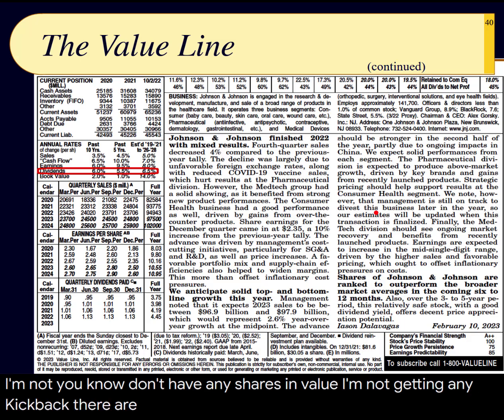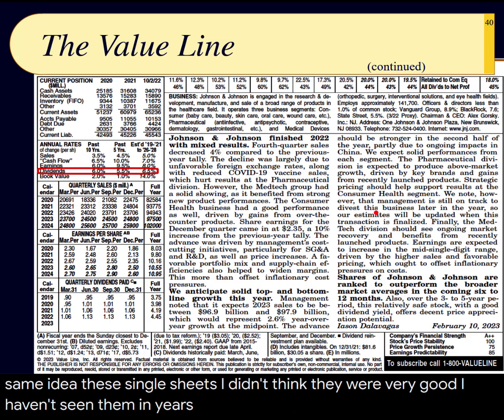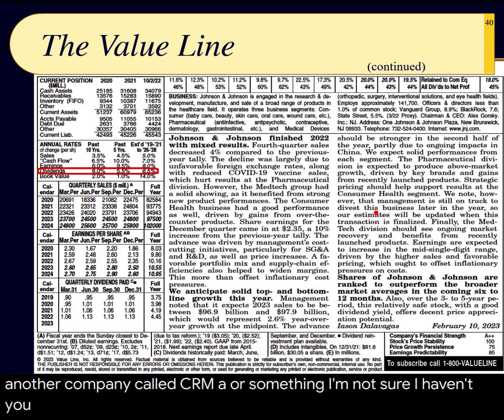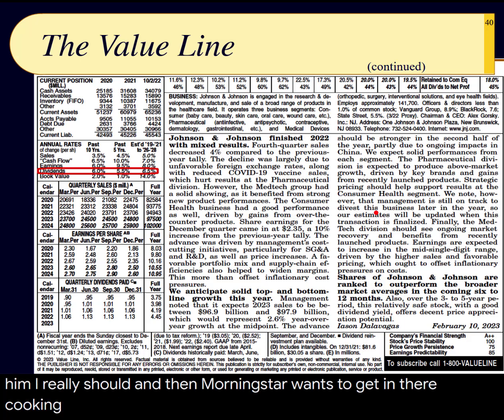There are others. For many years, Standard & Poor's had the same idea, these single sheets. I didn't think they were very good. I haven't seen them in years. Standard & Poor's spun that off. Now it's another company called CRMA or something. I'm not sure. I haven't used them. I really should. I'm just so happy with Value Line. And then Morningstar wants to get in their cookie jar too.